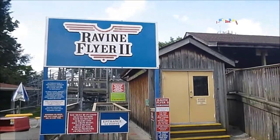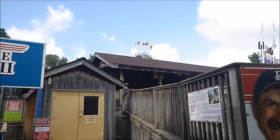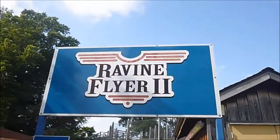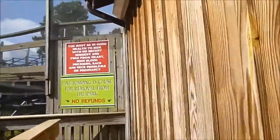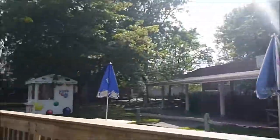Yes, I have been excited for this one. Ever since I heard of this one, I'm almost as excited for this as I am for Voyage. I love coasters that have great views on them, and I can tell already from the top of the drop tower, this is going to have an amazing view from the top of the lift hill.